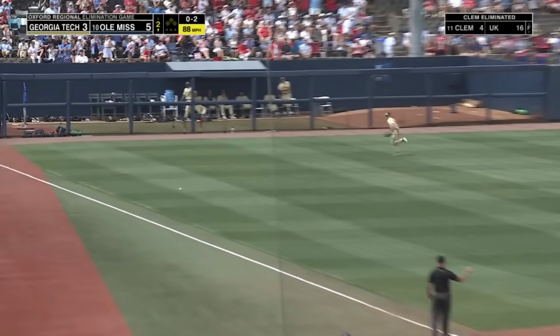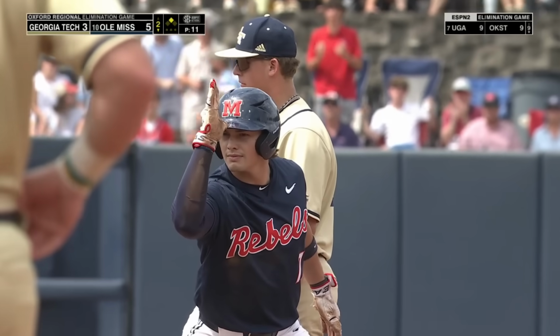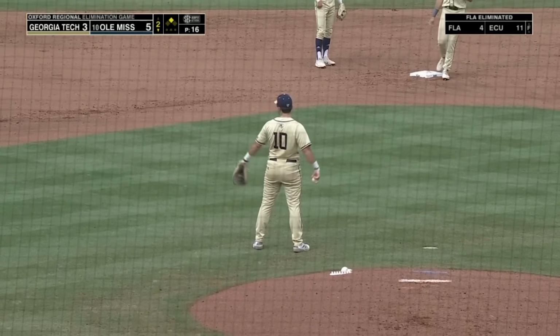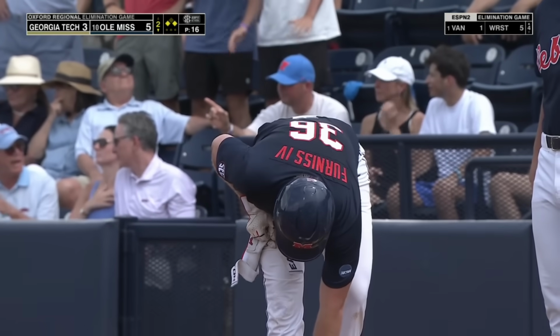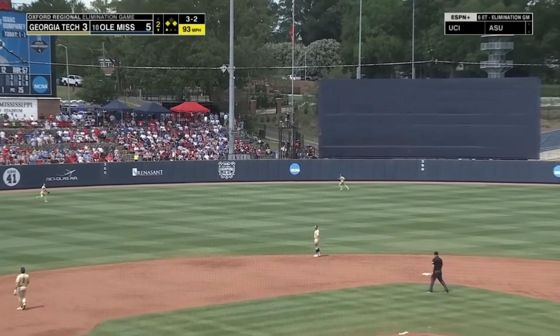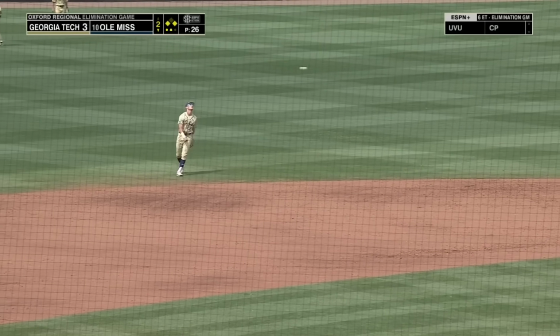As Hill drives this one into left field. That's a base hit, and it will send Hill to second base with a leadoff double. Two-two, popped into center field. That gets down for a base hit. Hill stops at third base. Furness at first, runners at the corners for the Rebels. They're back at it again, this time in the bottom of the second. Humphrey skies this one in the air. This could be deep enough to score a run. Hill scampers in from third, and it is a 6-3 Ole Miss lead.